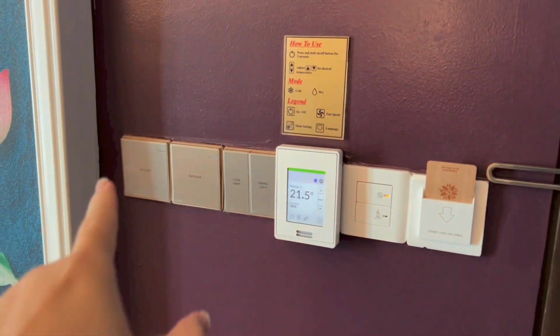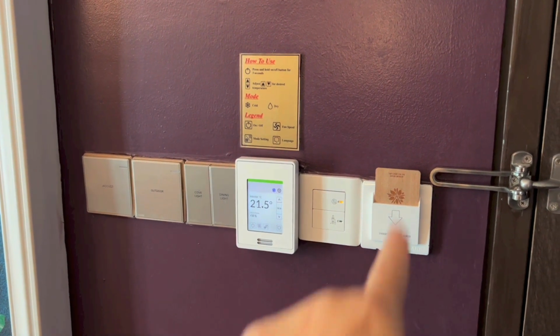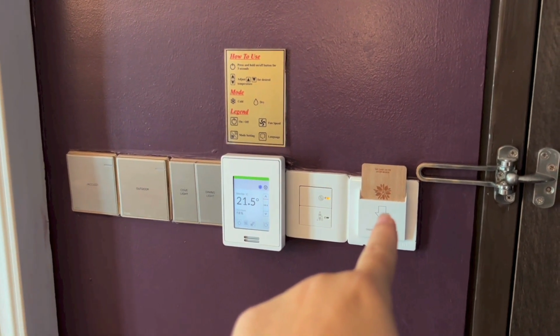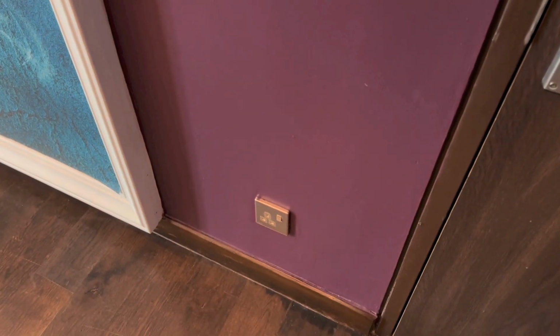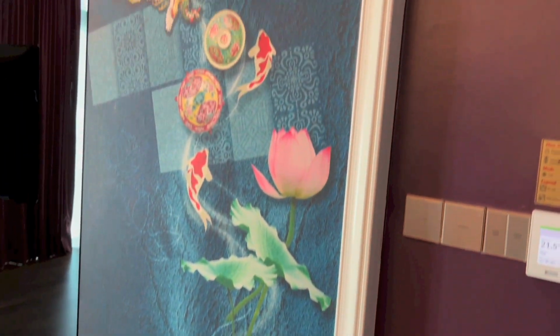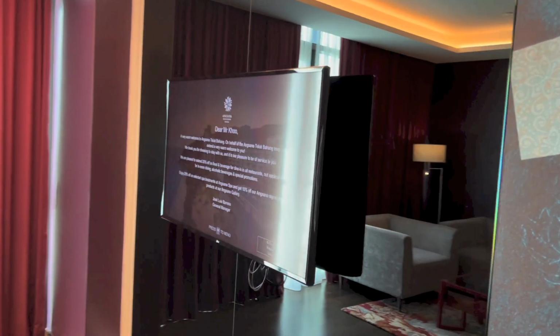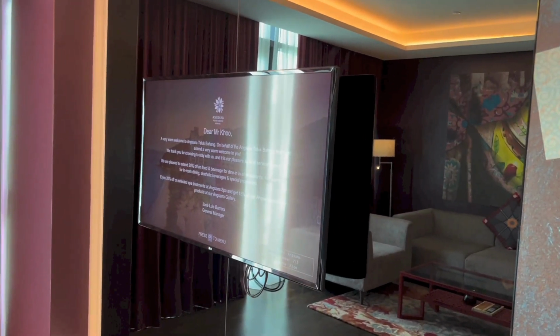Right there, you have your various light switches, the climate control panel, do not disturb and make up room switches, as well as a slot to insert the key card for the room's power. Below, you have a power outlet. Here you have some artwork. And right next to the artwork is a flat screen LG TV.